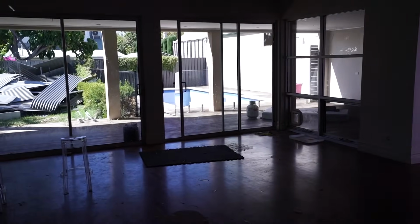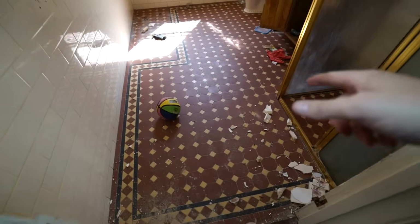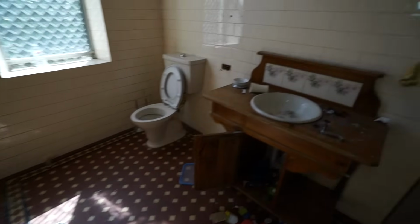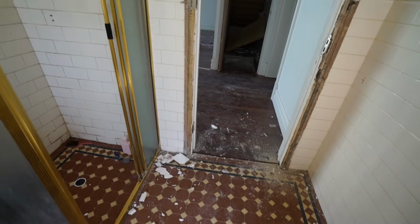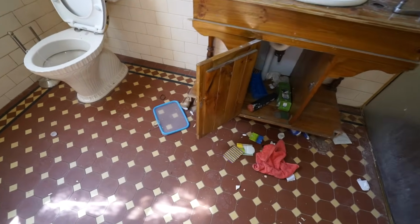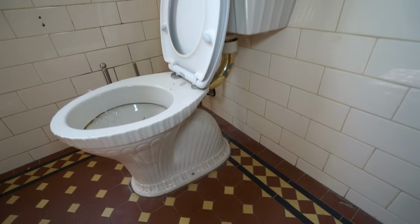In-ground pool through there too. This would be the original bathroom, most likely. Actually, probably was, but it's been redone, definitely. It's a new version of the old style toilets.